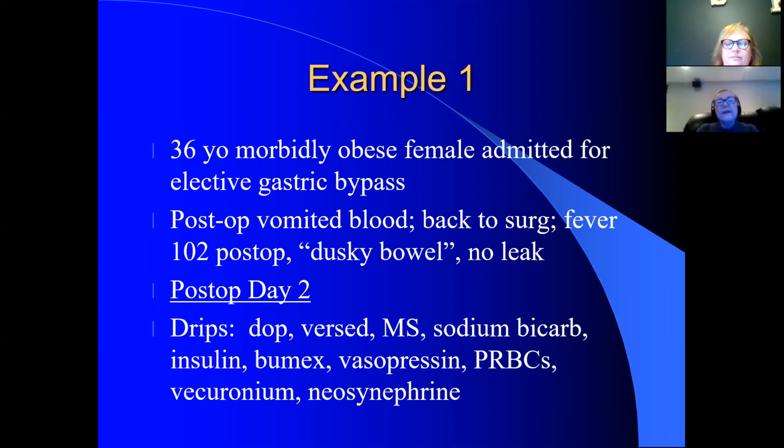We would put them on Lasix. Right, and I think Bumex is available in Canada, but we don't use it in Canada. We would put the patient on Lasix. There's no reason to have that specific. The patient is on morphine. The patient is on sodium bicarb.